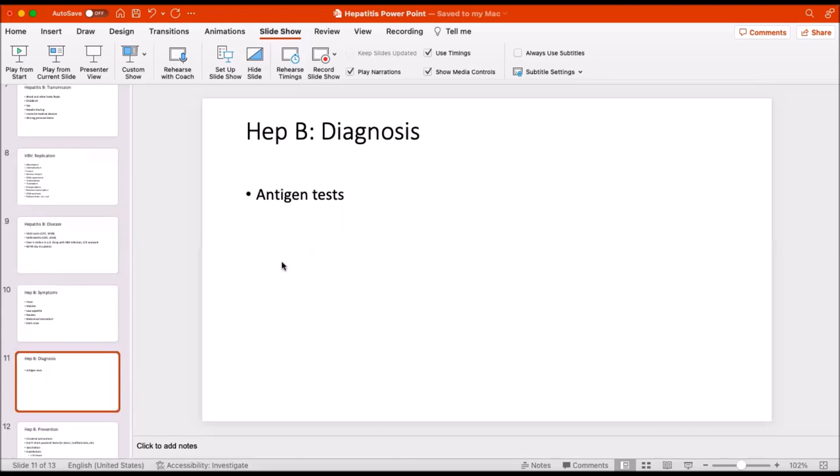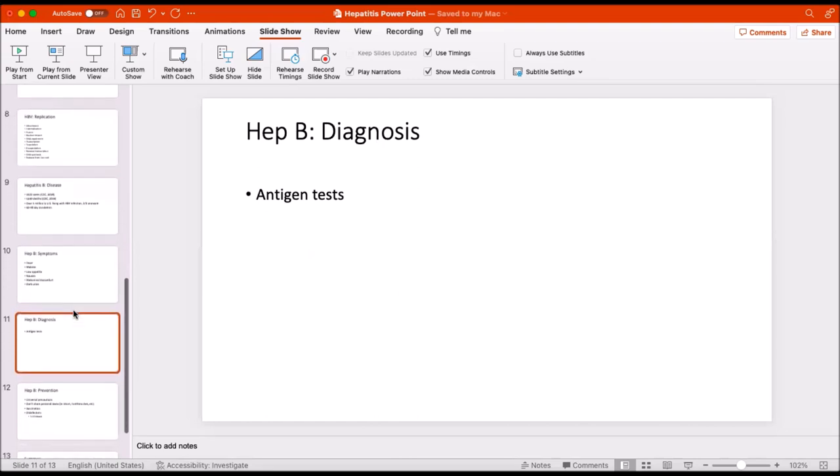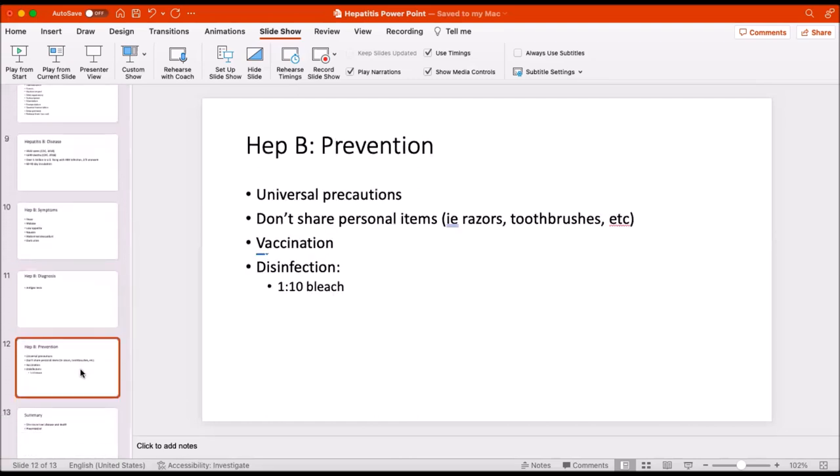Hep B is diagnosed by a blood test, which tests for the various hepatitis B antigens in the blood. Prevention is key to preventing the spread of this disease, and that can be done by universal precautions in healthcare, not sharing personal items such as razors, toothbrushes, nail clippers, vaccination, and disinfection with a 1 to 10 bleach solution.